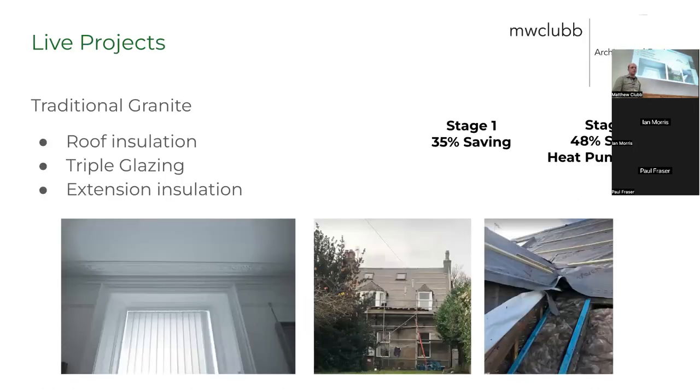Yeah, so just a couple of quick case studies from the work we're doing in our practice. This is a granite end terrace on King Street. Through roof insulation, triple glazing, and insulating a single storey extension at the rear, we're reducing their energy consumption by 48%. And that's just getting them to the point where they can have a heat pump. So this whole house approach is really important as well, considering all the things you can do and how they interact.